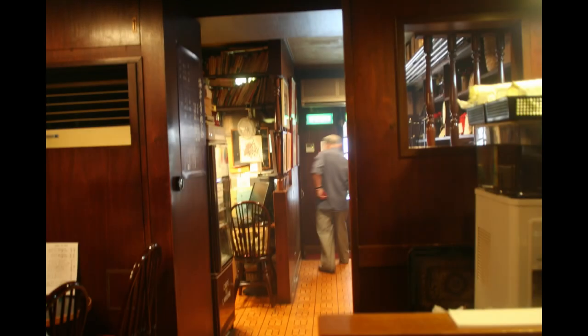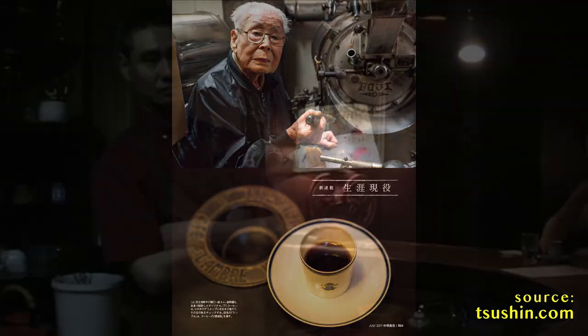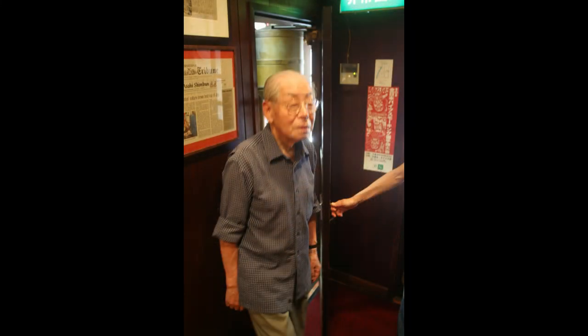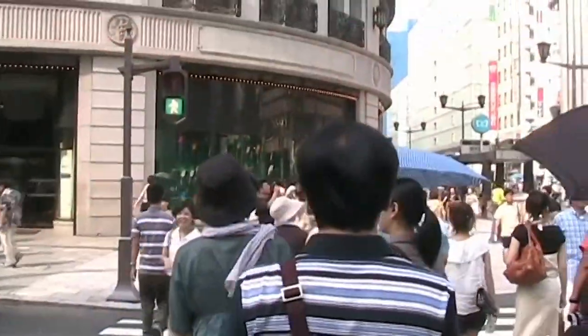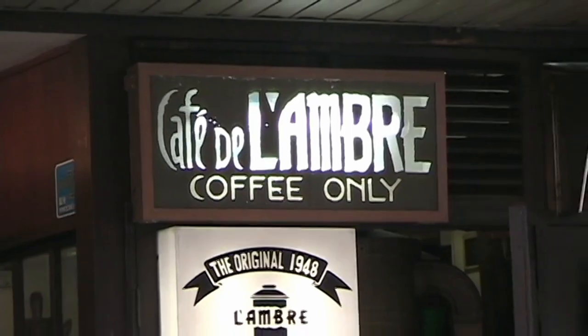The master, Ichiro Sekiguchi, was there, sitting in his office alcove, quietly smoking his pipe while overseeing the work being done on his behalf. The master is friendly and open for a chat and a photo. With our limited Japanese ability, we were merely able to greet him and say thank you before heading back into the megalopolis outside the door of this Showa-era coffee oasis.